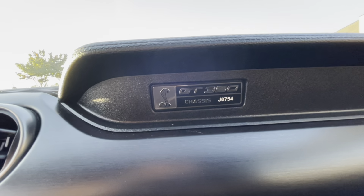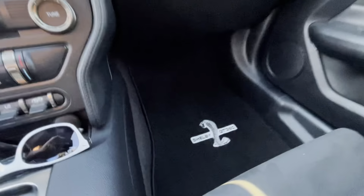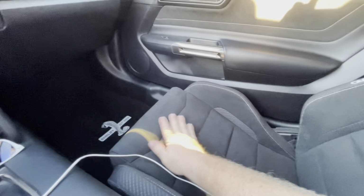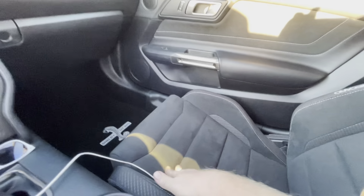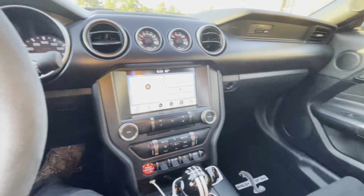Like I said, this is my wife's car, and she loves this car, boy, I tell you what. And the Recaro seats are a little different. They're not cloth. These are more like a suede. Mine's more of a cloth. So let's pop the hood on this bad boy and see what it looks like.